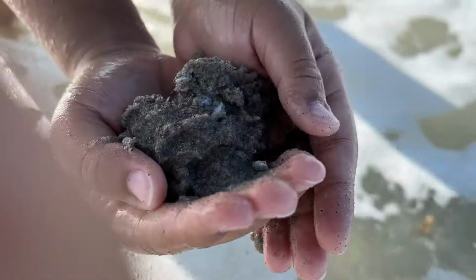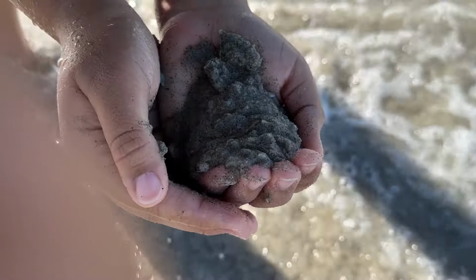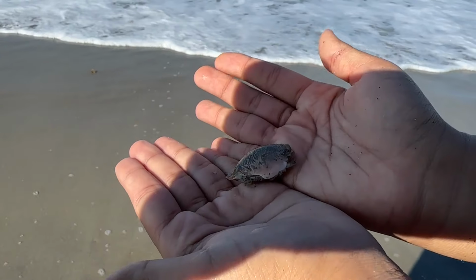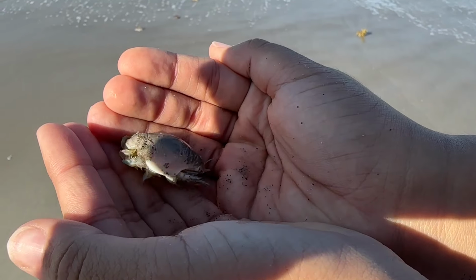Skylar was showing Ella how to collect sand fleas. She was having fun showing her that. Here's a real big one. You turn your body around. Oh, there he is.